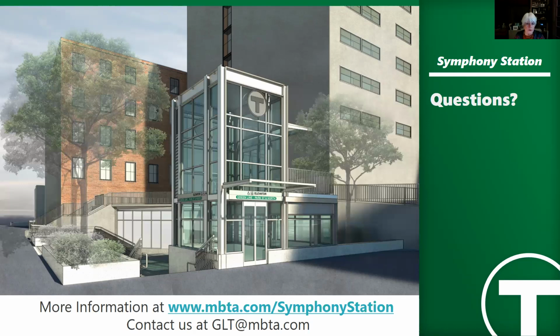Dan Kraft asks, will there be a way to cross over from the inbound to outbound platforms like at Arlington Street? So, George, thank you. Oh, Tamika, I'm sorry. Go ahead, Tamika. Unfortunately, the design that is in place is not going to have that inbound, outbound mezzanine that you have at Arlington Station. The design that we have now is what's been approved, and we're going to be utilizing that.